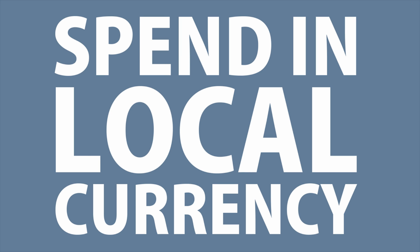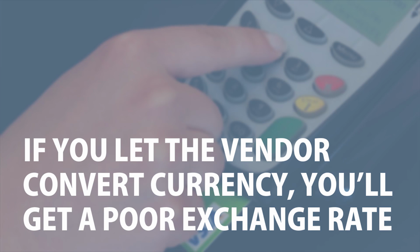travelmoneymax.com. And tip number 3: when you go abroad, you use a card at a bank or in a shop and it offers to let you pay in pounds rather than in euros or in dollars. The simple rule of thumb is always pay in the local currency. That way your card is doing the conversion rather than the shop or the bank, because generally when you allow the shop or the bank to convert, you get a very, very poor rate.